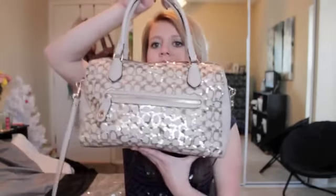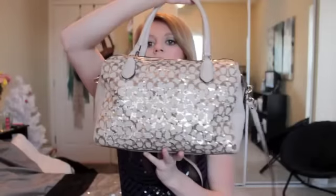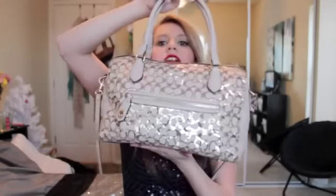Just a little disclaimer, I'm not bragging about anything, and also another disclaimer, I haven't really cleaned out my purse in a while, so there's probably a couple things of trash on the bottom, but typically I do keep it pretty clean because I really love this purse. This is what it looks like. Here we go. This is actually a Coach purse.